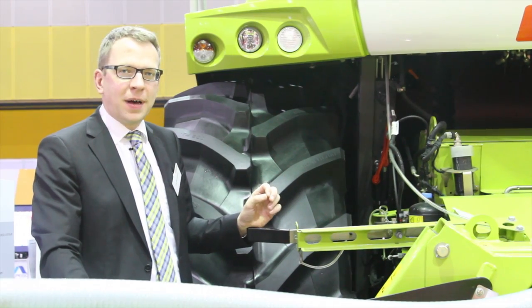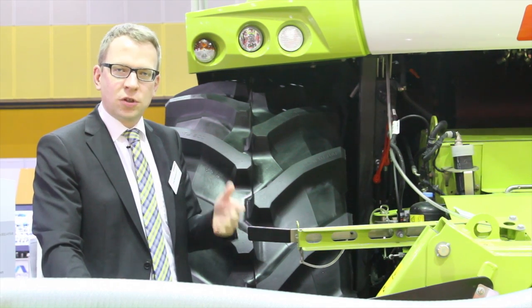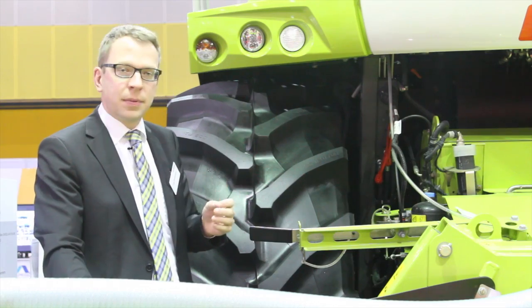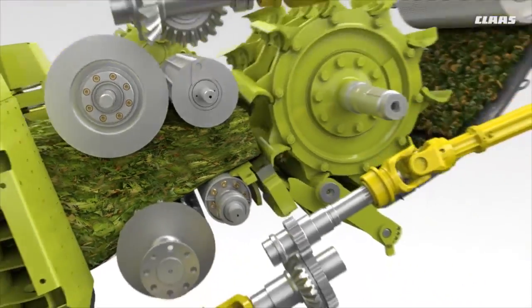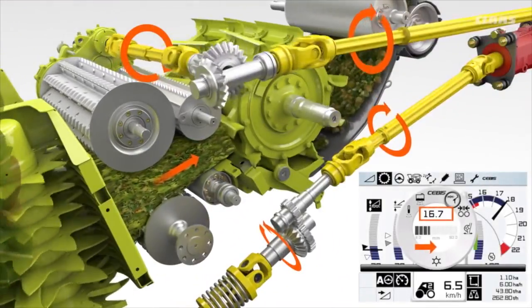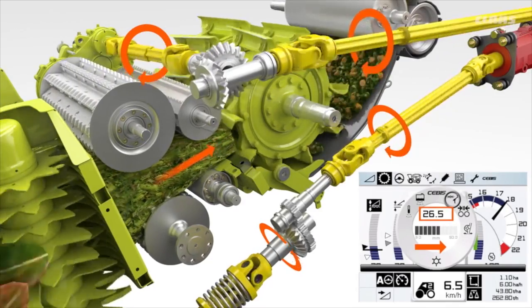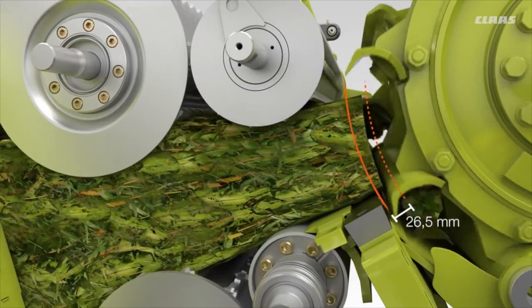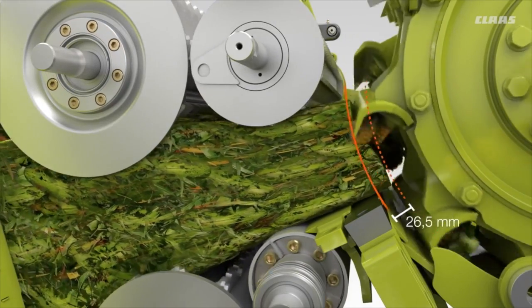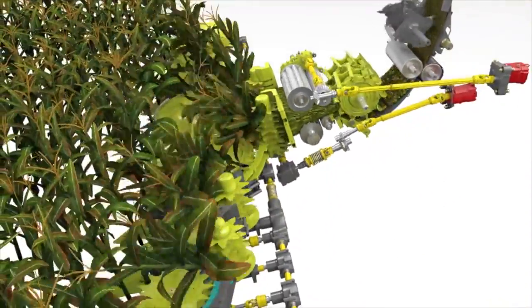The very important part of the Jaguar, the chopping cylinder, to chop the material, for example maize silage, is located in this area. We have different blade configurations for different demands. Short lengths with a minimum length of cut of 3.5 millimeters, or long lengths of cut up to 50 millimeters. So depending on the customer demand we can offer that. There is as well an automatic sharpening process available there.